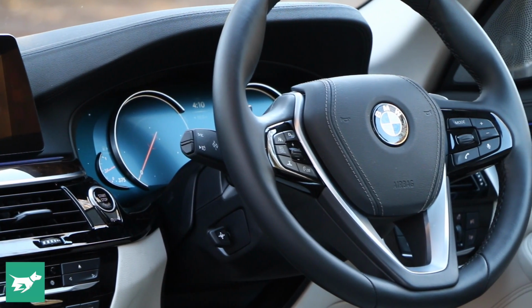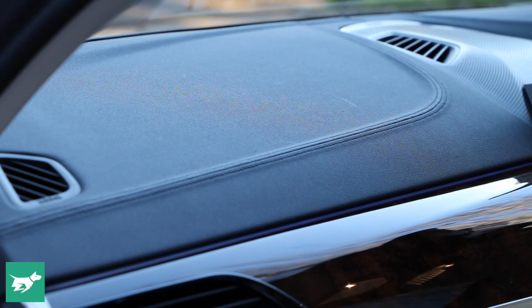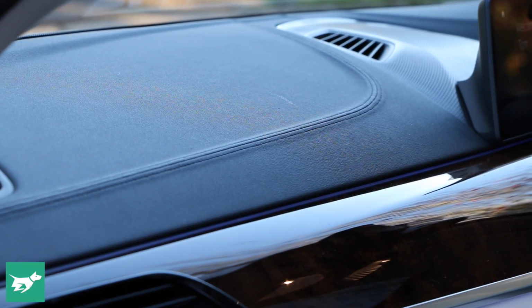The material quality, starting with these beautiful leather seats and also the soft leather steering wheel that sits in front of you, is great, and the cabin is really lifted by the standard fit man-made leather that trims the dash and also the tops of the doors.